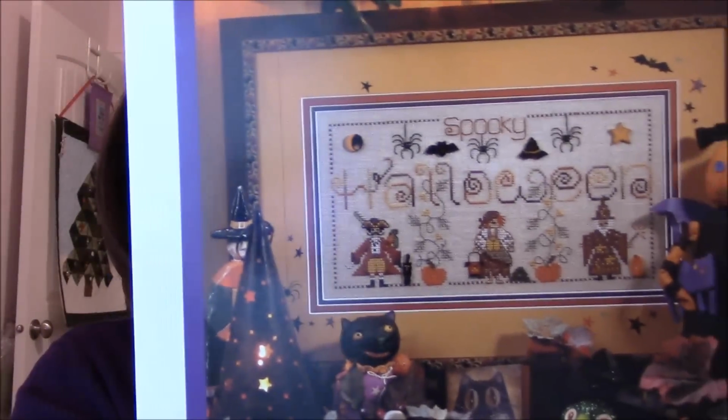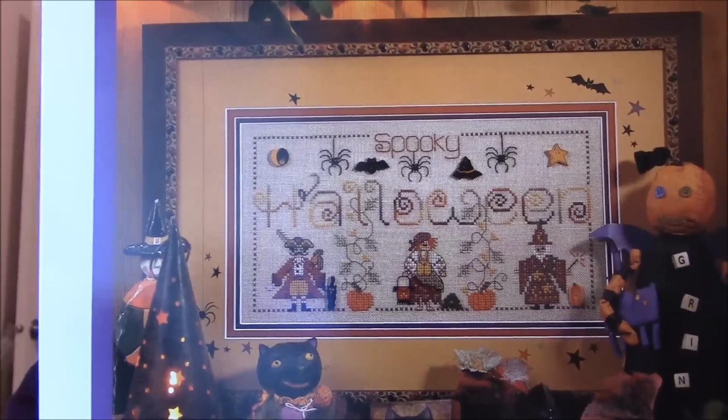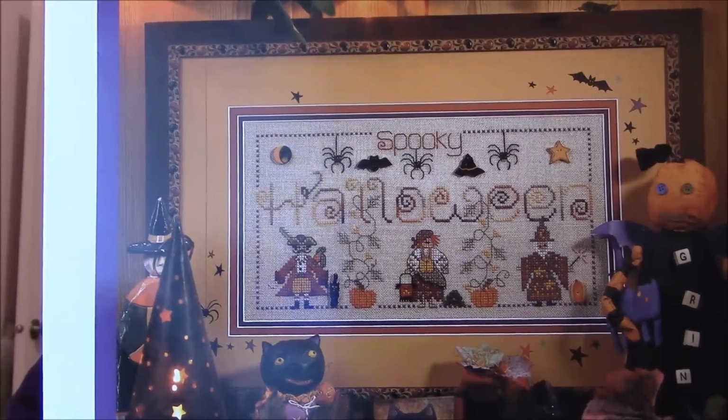And this one is adorable. I don't know why I haven't started this one yet. This is Spooky Halloween, and like the others, I have the threads, I have the buttons, I have the fabric. I could just do that at a moment's notice, drop of a hat.